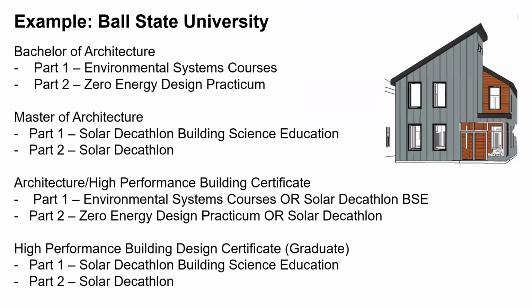So the first example, Ball State University, has 4 programs of study, and you'll see that they really range from degree programs to certificate programs. So through the pilot, they were able to document that their Bachelor of Architecture, Master of Architecture, Architecture High Performance Building Certificate, and High Performance Building Design Certificate programs of study would meet the designation requirements. And what you'll see here in the slide is, they're meeting them in different ways.